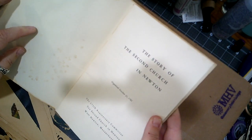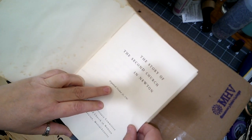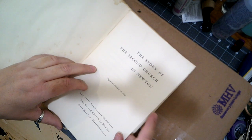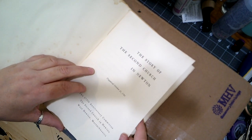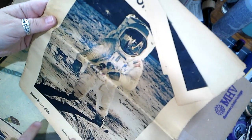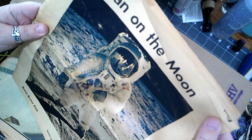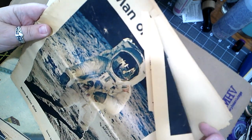This is either really old or really damaged here. Organized in 1781. This paper isn't from 1781. This is the Boston Sunday Globe souvenir issue from August 10th, 1969. Man on the Moon. Are you kidding me?